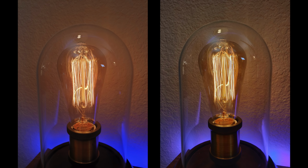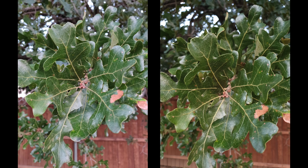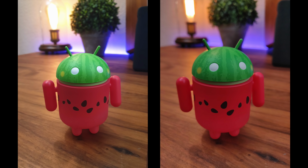So I went ahead and I mixed some of these pictures up, and I want you guys to let me know which phone took what shot and which shots you like better. After you do that, check out the description where I reveal the answers. And no cheating.